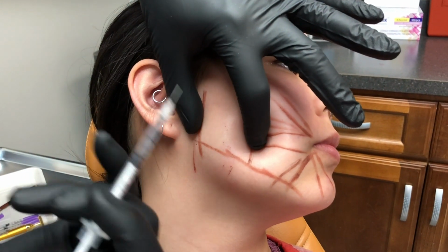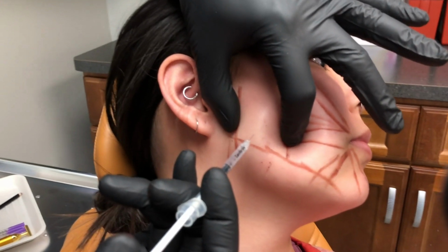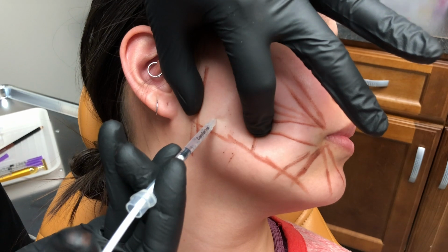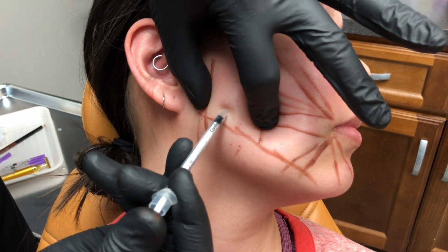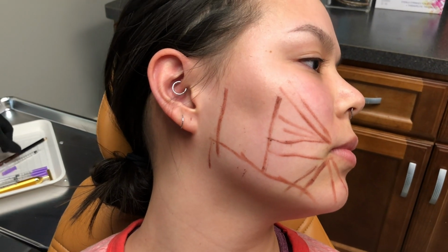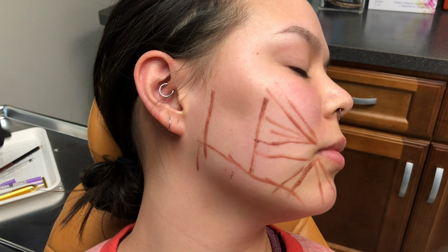Here's the actual injection using a ComfortTox needle, a very simple and safe technique, the AAFE safety injection perfection. I'm going to get it to place, I'm going to aspirate, nothing there, and I am going to deliver as fast as you can possibly deliver that injection. How was that? Good, that was great. So that's that. Let me show you the other injections here too.